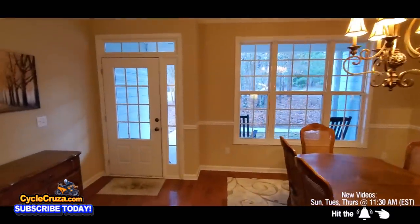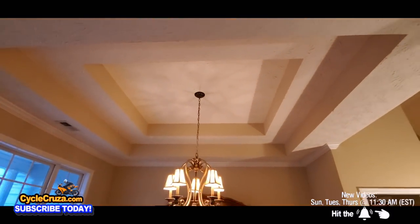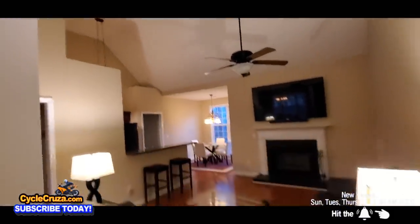And here in the dining room, you notice it has a tray ceiling, which is a nice touch, and a cathedral ceiling here in the living room, 15 foot tall.